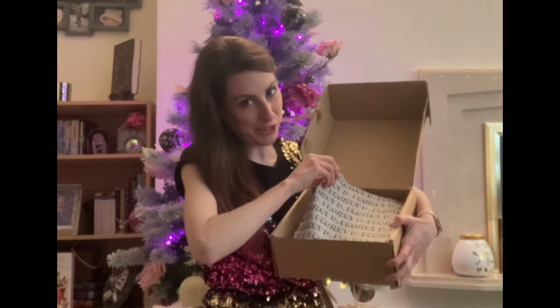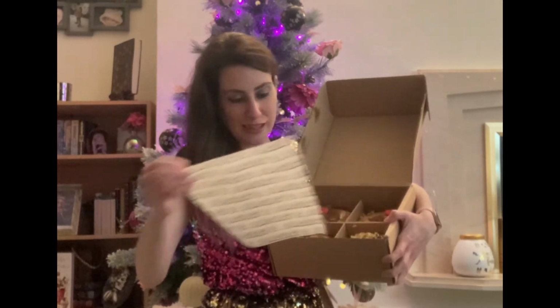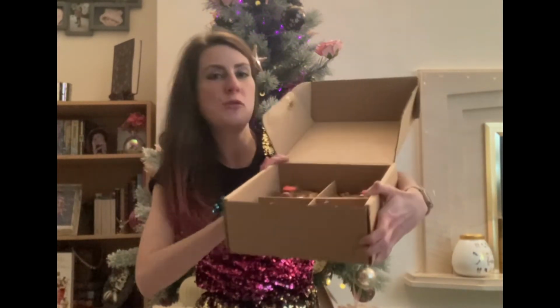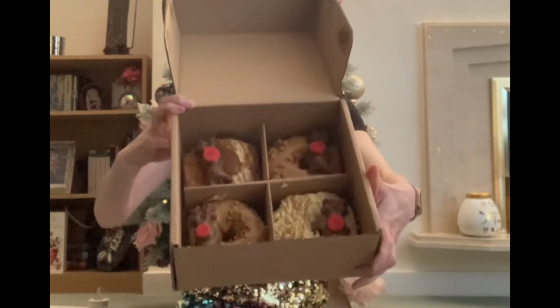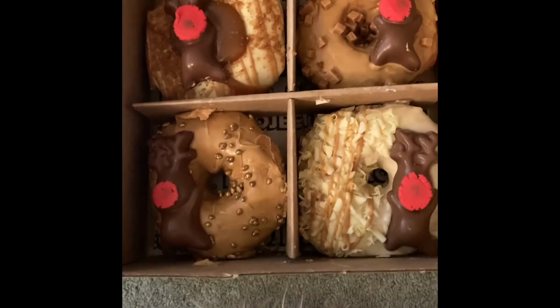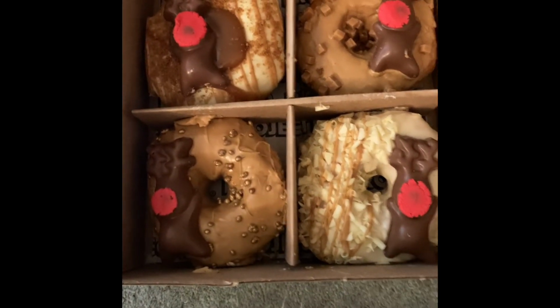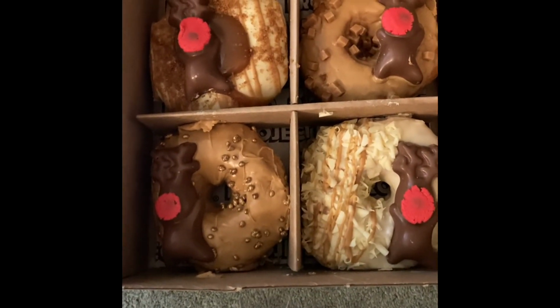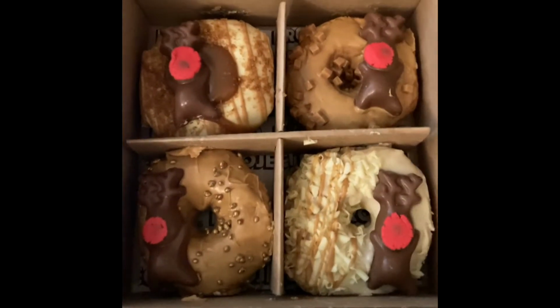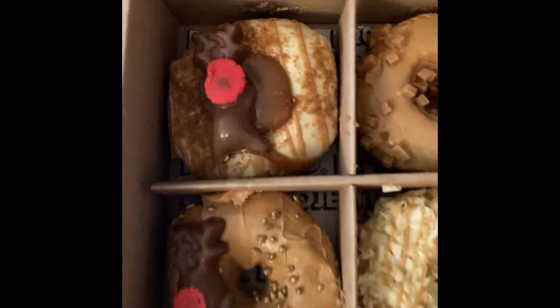The big reveal. And here they are in all their monster donut glory. So the red blobs are actually meant to be noses, and unfortunately they have been squashed in transit. But other than that, I think they look pretty good.